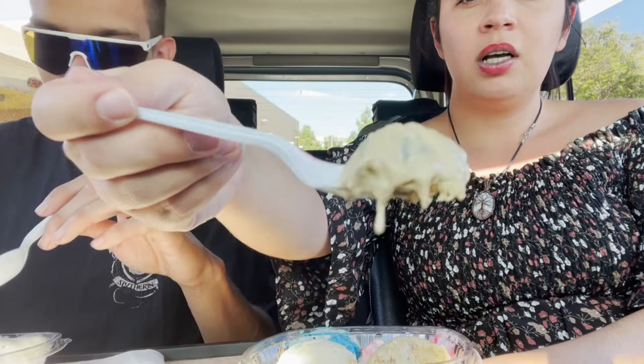So let me show you guys the Graham Central. It's graham, some chocolate chunks. I believe it's like brownies. Definitely got the crunchy. Oh yeah. Oh my god. I can taste the cookie for sure. Wow. So far, I'd say everything's like a 9 out of 10 or better, honestly. Wow. You really taste the cookie. I give it an 8.